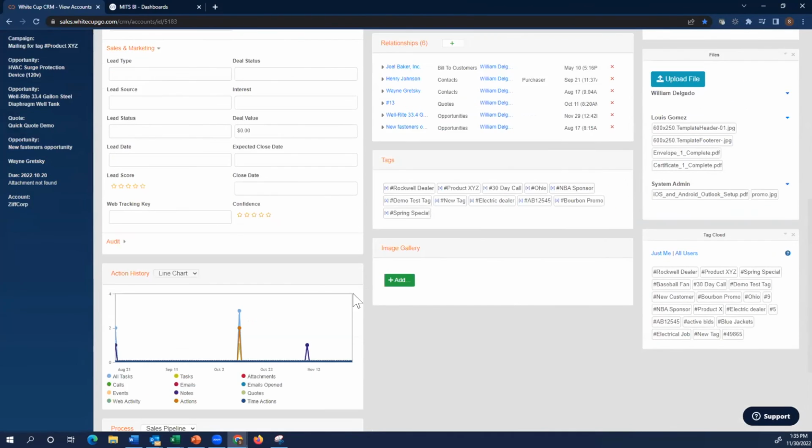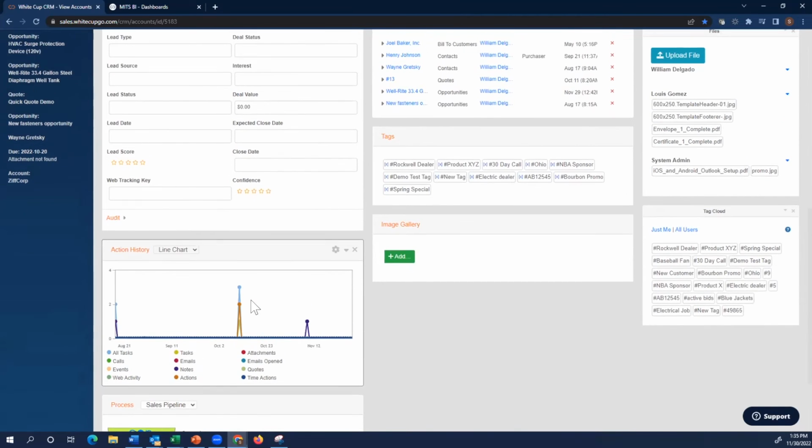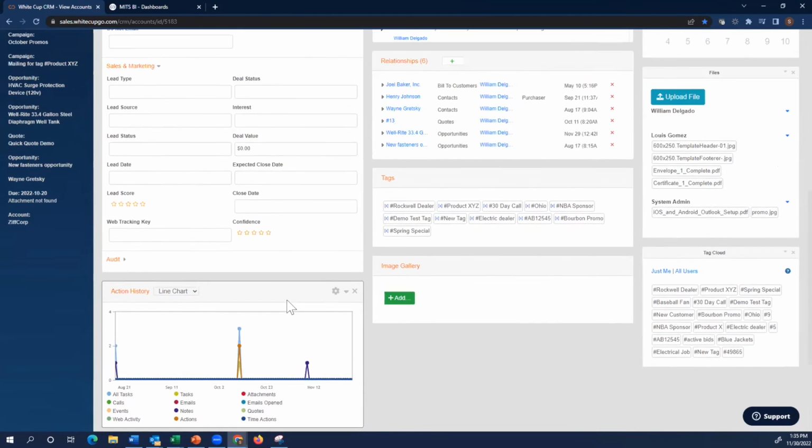Or just another way of tracking here is your action history. So has there been any calls, events, marketing, quotes, anything like that that has gone out to that specific customer, and kind of track it through that. Again, we were talking about your tags earlier. You can quickly create a tag.